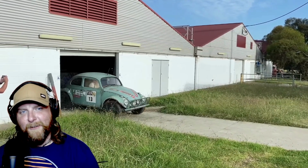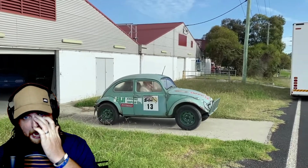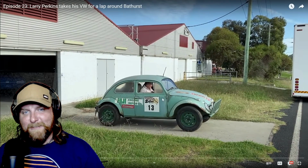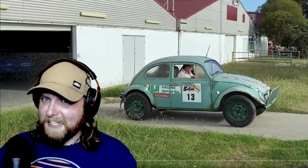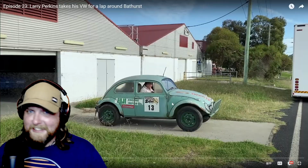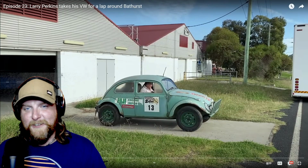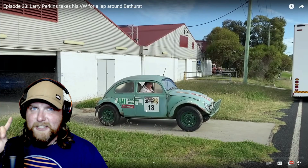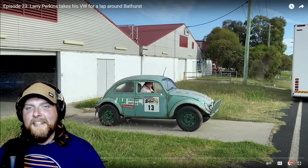Ooh, look at this Volkswagen. Listen to it. Okay, let me be the first to say, if this is what he's taking around Bathurst, this is going to be hilarious. I don't think he'll be setting any lap records in this. Not probably his normal pace that we're used to, last time he was racing at Bathurst. But I have to say, things don't have to be fast to be fun. This looks like a lot of fun.